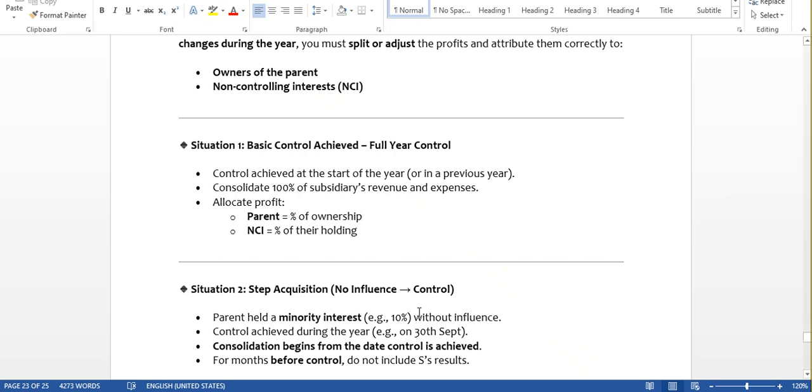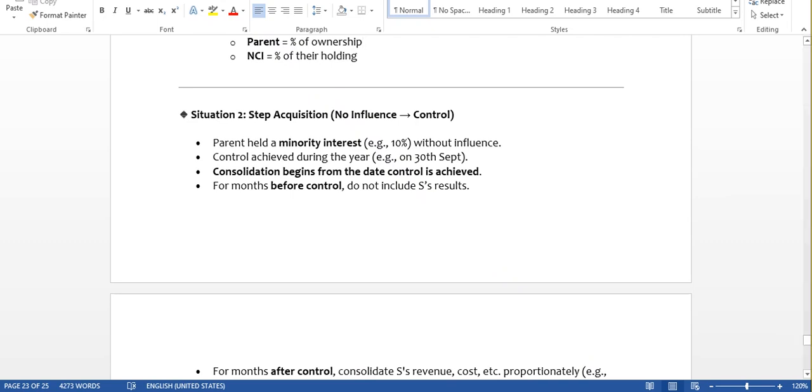Now, also we have a step acquisition whereby there was no significant influence, no control at all. This is where a parent company has a minority interest of 10% without influence. If it is from 20% up to 50%, we call it investment in associates, and that is a significant influence. But where we have below 20%, ordinarily it is a share in the ordinary business.